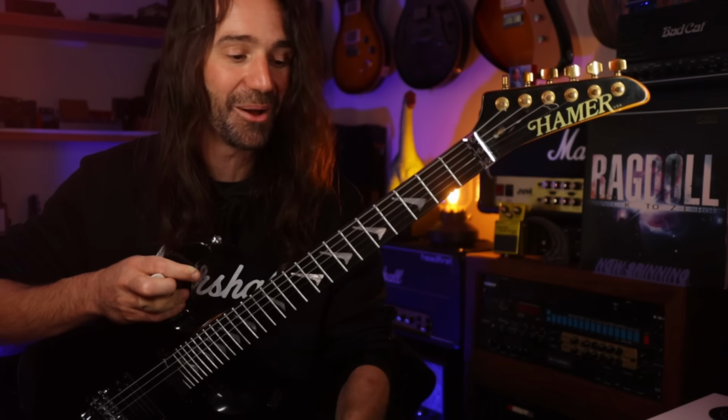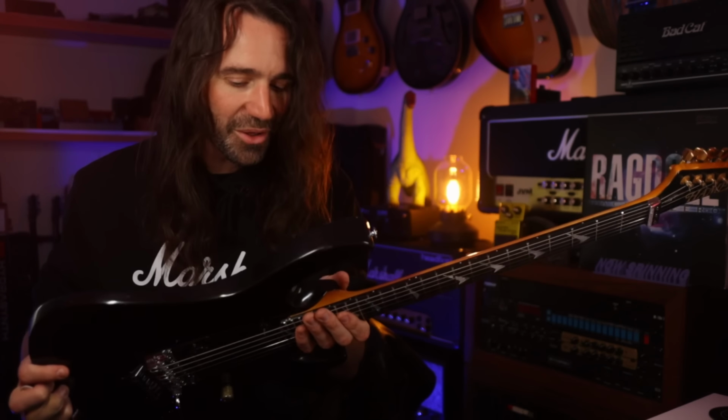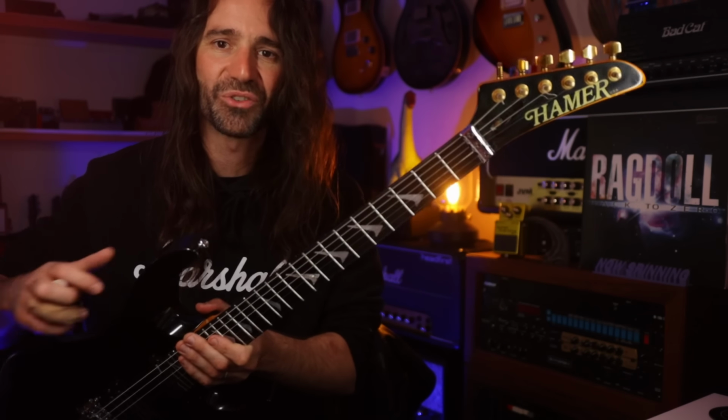It was pretty beaten up. The frets were in terrible shape. The Schaller Floyd Rose in it was missing a bunch of parts, but I got it because these are just so cool to me. They're like the ultimate sleek late 80s, early 90s shredder guitar.